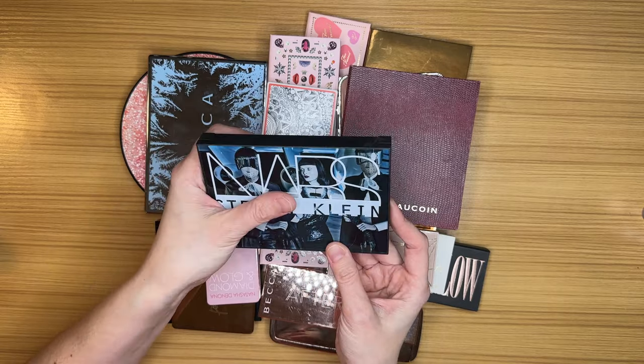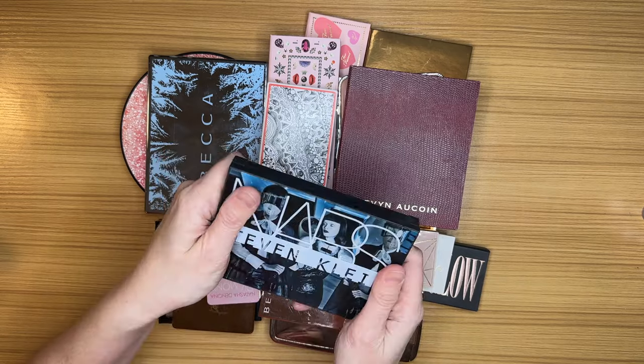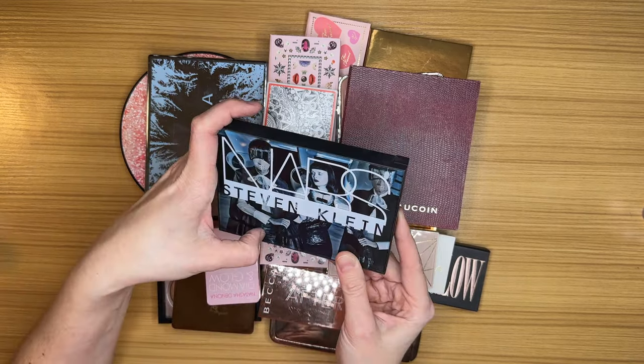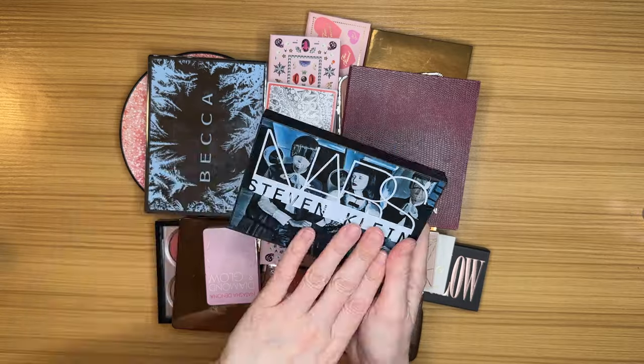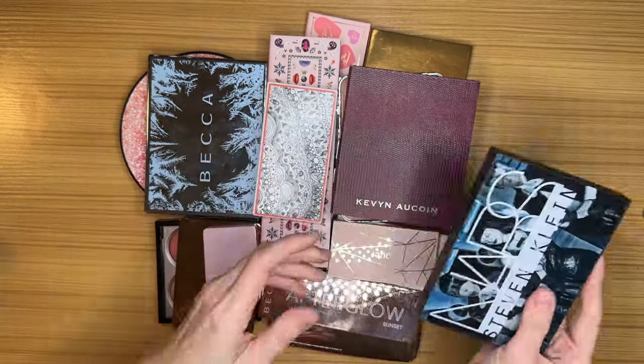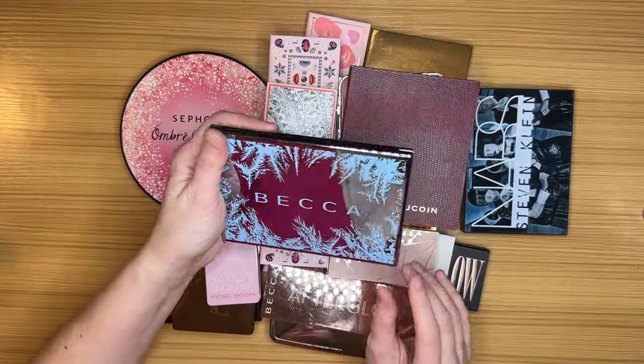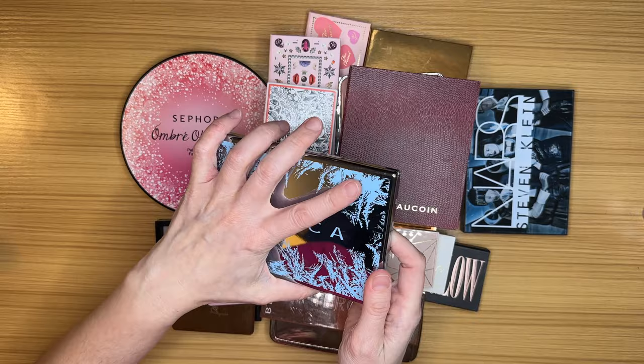It's just so luxe and so incredible. It's so sturdy. It's held up so well. I mean, it needs a good clean, but that's on me. Yeah, no, I'm keeping this. I'm definitely keeping this.